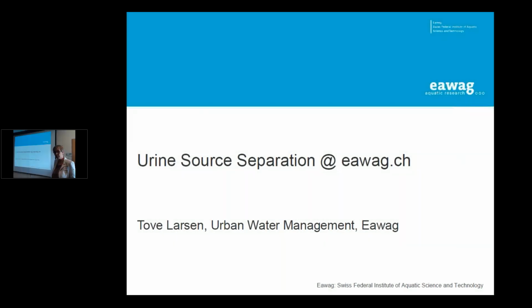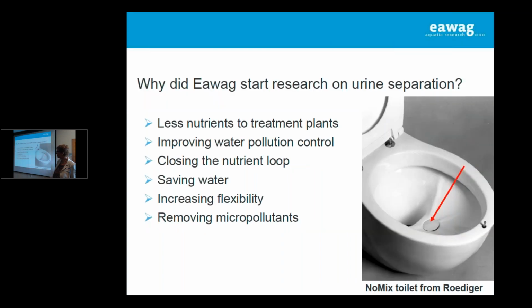Switzerland with respect to wastewater treatment, for instance. We will do the piloting of those technologies before they are implemented in Switzerland. About 20 years ago, or a little more, I came to Eawag, and I was very interested in setting up work on urine source separation. Why did we do that? We did that primarily with respect to the urban water management system, which we wanted to improve.